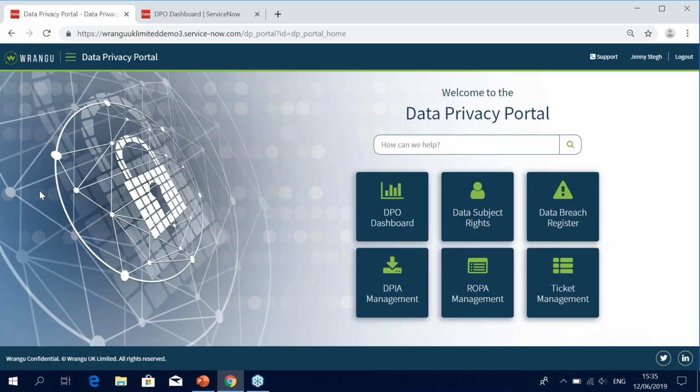So if I go back to the data privacy portal, you can see again, these are all the different modules that the application is made out of. Of course, there is a backend to it as well with an administration console where you can configure the different options, for example, of the lawful basis. All of that together gives you an overview to be able to run the processes, report on the processes, leverage the data that you already have in ServiceNow, and really embed those processes in your day-to-day business.